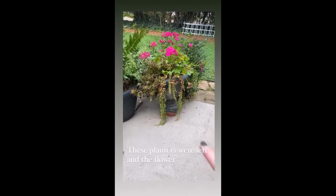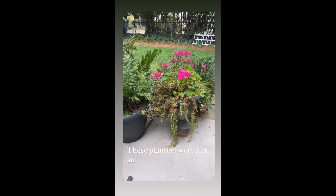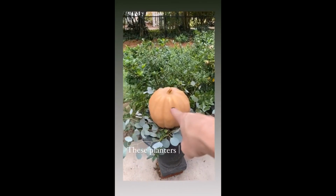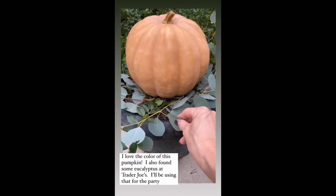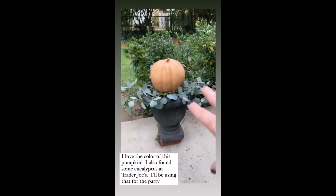So here are the planters. I want to take this stuff out because it's time to go. So I bought a pumpkin, this little guy, which I love the muted orange color. I found this eucalyptus at Trader Joe's. I clipped this off of a bush. So what I'm going to do is just fill that in.